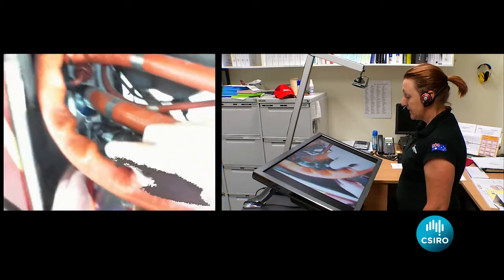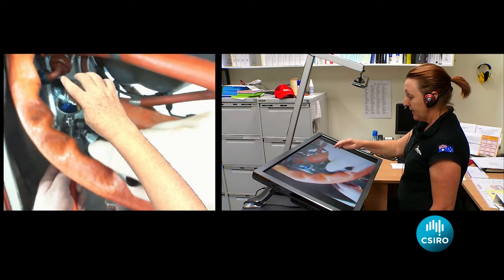The expert can see exactly what's happening in real time and then make the call whether or not they need to actually go to that site or provide assistance through a virtual presence. And the key aspect of that virtual presence is the gestures that we've engineered into the solution.